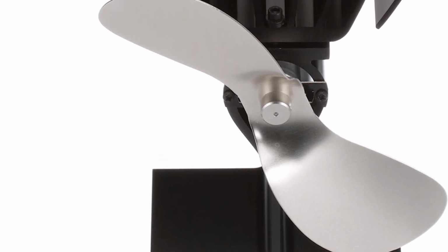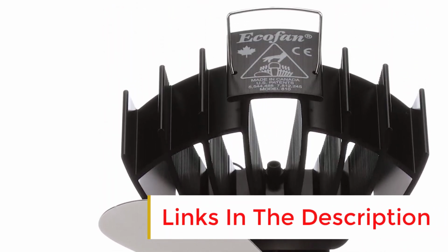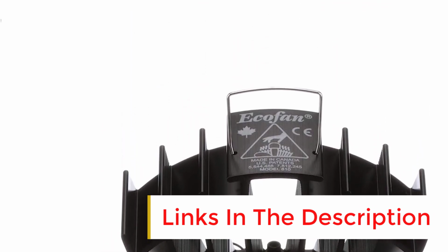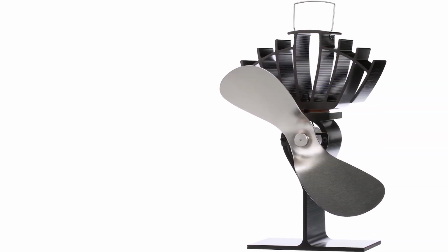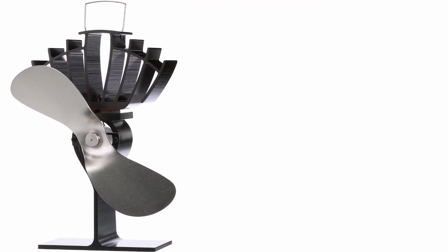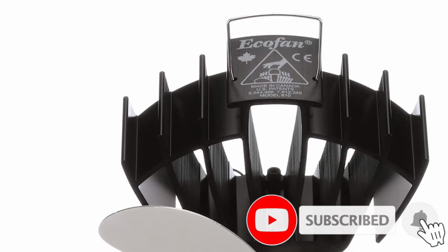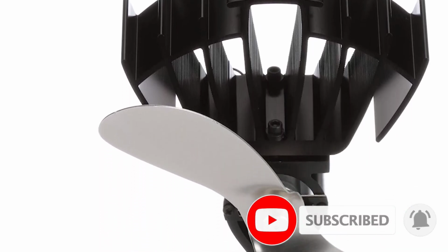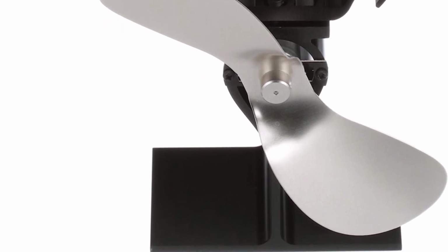Top features: made of aluminium that makes it lightweight and easy to install. Provides up to 125 CFM airflow capacity that is ideal for distributing heat for small-sized rooms. Has an effective heat dispersing range of 240 square feet. Highly efficient and helps you save up to 14% in fuel by providing efficient heat distribution. Operates at a surface temperature range of 212°F to 650°F.